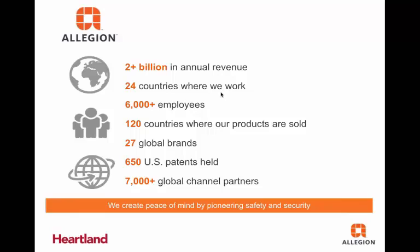The one thing just to mention, Allegion might be a new name to some of you that might have heard of Ingersoll Rand in the past. So just to mention, almost 2 years ago, we were spun off as a separate entity, a standalone entity, now called Allegion. So all the same people, all the same brands, and so forth in place, but just want to mention that's the new name, Allegion.